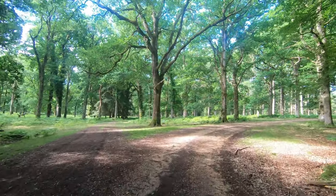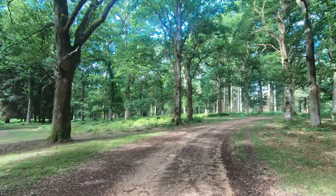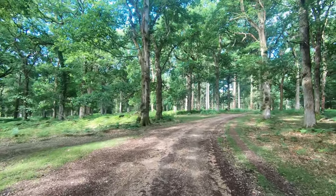We're leaving the beech trees behind now. These are oak trees, another native species. These grow up to be the largest trees in the forest.